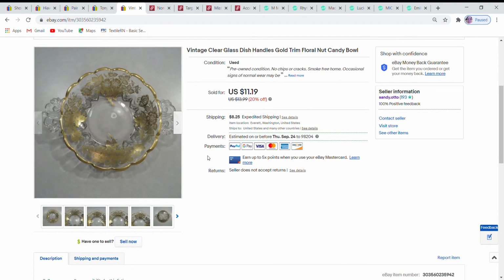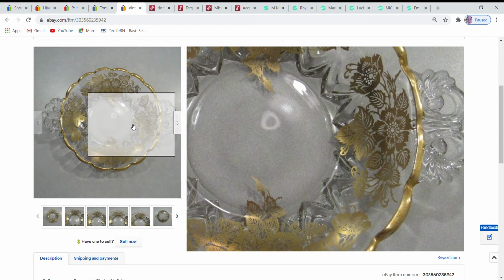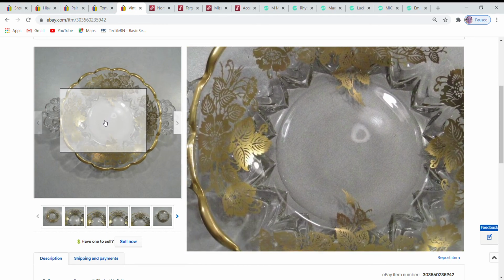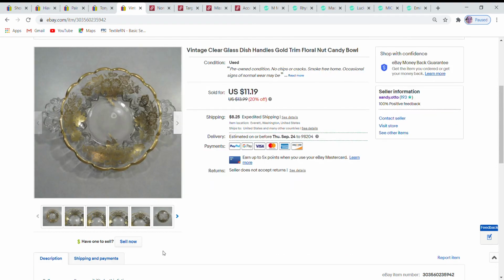And then this item, this was a beautiful dish. I don't really think it had ever been used because there just aren't any marks at all in that beautiful gold work on the inside of the glass, and it has a gold trim all the way around it, but the floral design is just lovely on this. I'm not sure who made it, but it's most likely from the 50s or 60s era.